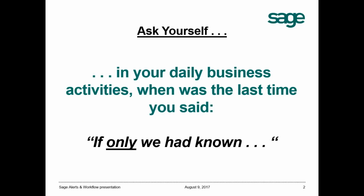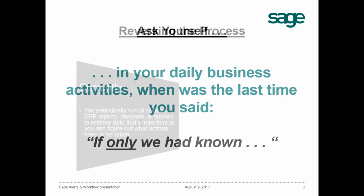I think the key question when it comes to an organization's concern about being more data-driven is to ask yourself the following question. When was the last time in your daily business activities you felt like saying, if only we had known? If only we had known that a certain customer was so far past due, we would have put them on credit hold. We wouldn't have allowed an additional order to be placed for them. If only we had known about a lease or contract that was about to expire, we would have renewed it. If only we had known that a customer had stopped buying from us or had changed their buying habits, we would have proactively reached out to them.